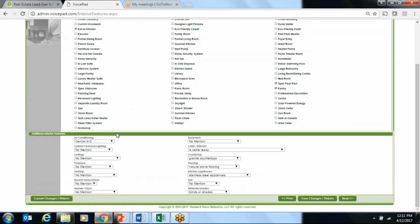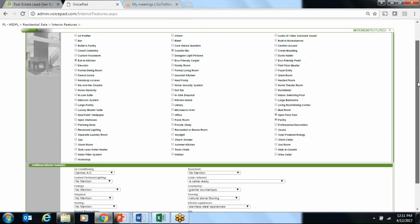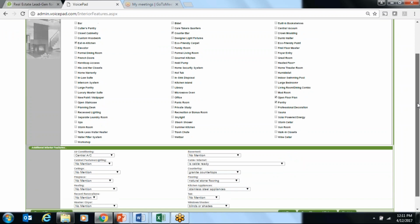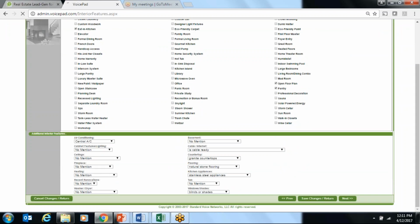And then you can set the additional interior features down here by clicking on these drop-down menus. So if you want to mention cabinet lighting, vaulted ceilings or cathedral ceilings, the heating, or the recent renovations, there's a section that you can have a drop-down throughout: kitchen renovations, bathroom renovations. And this, again, will just enhance that narration that will play on your listing. So we'll take a look again here at the next screen. We're going to move over from interior features to exterior features.